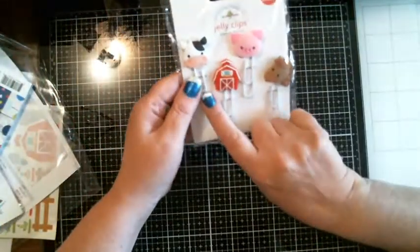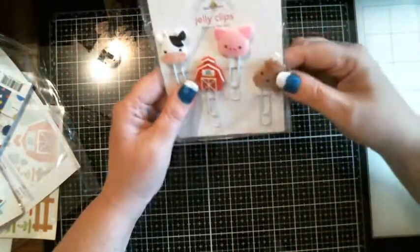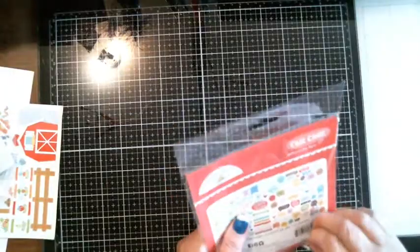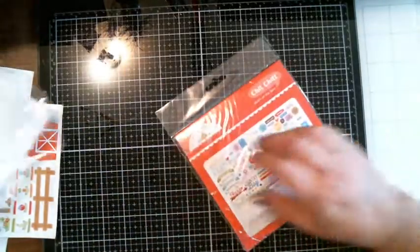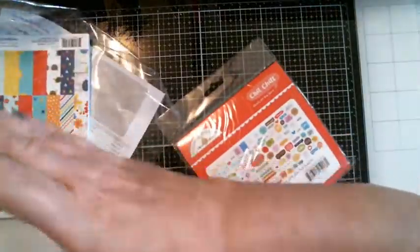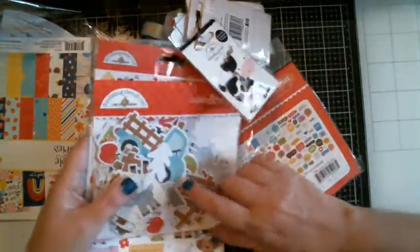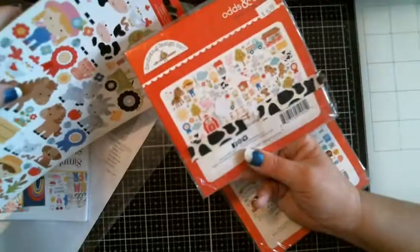Then I grabbed, I thought the paper clips were cute. You get a cow, a barn, a pig, and a horse. Normally I would buy these, but they were on sale, so I grabbed them. And then this was a new thing that they had, because I have the die cuts already. Down on the farm, the die cuts. This is what's in that package.